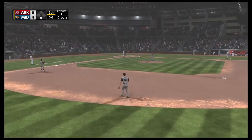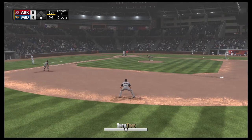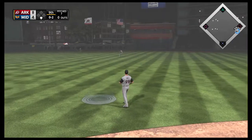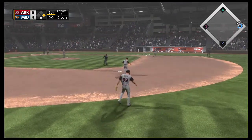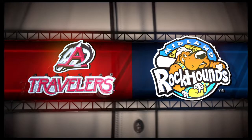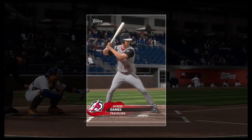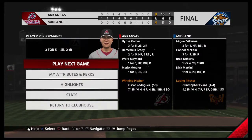Striding in to start the ninth, Miguel Villarreal, and they'll need him to get something going here. Liner toward right center. And that's in for his second hit of the afternoon. I don't know how he got to that fastball right there. 8-4 tonight. Arkansas swung the bats well with 16 hits. Oscar Rodriguez earns his sixth winning decision in this one. Christopher Evans allowed 7 earned runs to cross the plate in the losing effort.